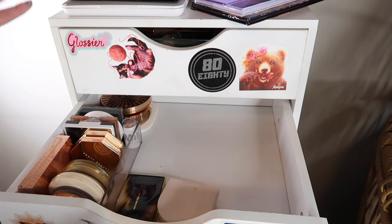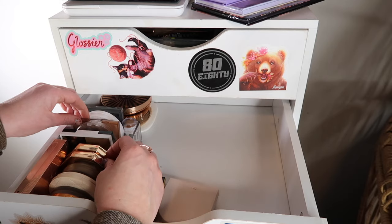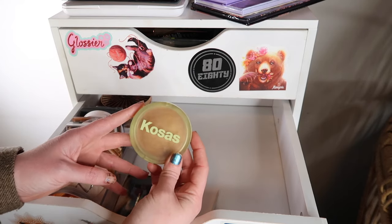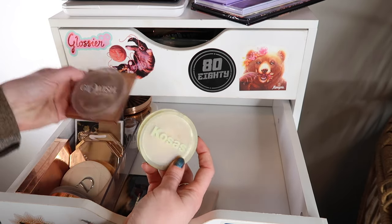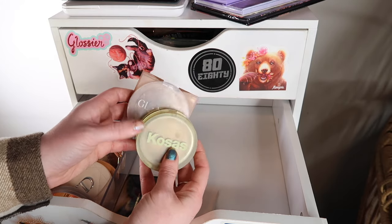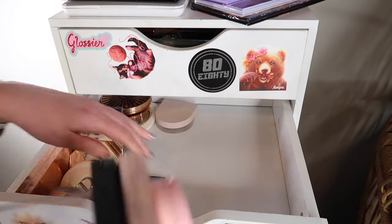Okay, I just turned my air off, so hopefully it stops making noises. I actually, for sure, I'm going to put my Kosas bronzer on the chopping block. I definitely don't know if I want to keep this. And then I'm also just so on the fence about the Huda Beauty Glowish bronzer. I used to love this. Just don't know how I feel about it anymore. So both of these are going to be on the chopping block.